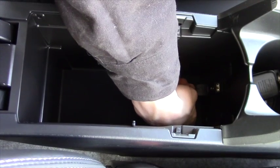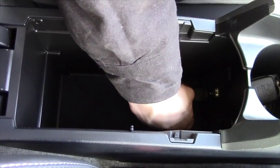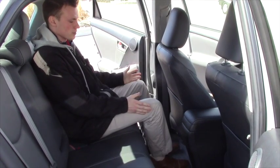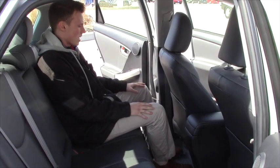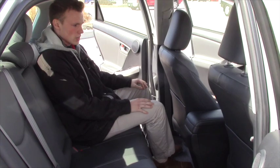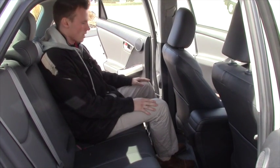So not only is it Bluetooth capable, but we're going to be able to plug in any USB cords or auxiliary cords too. So for the rear seats in the Prius 4, as you can see here, I'm between about 5'8" and 5'9", and I got plenty of leg room, and this seat's probably a little more than halfway back towards me. So not only are we going to have a bunch of space up in the front, but the rear passengers are also going to have a lot of leg room.